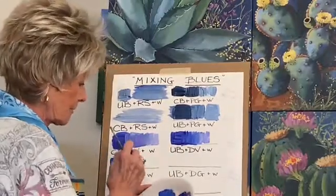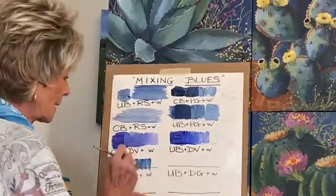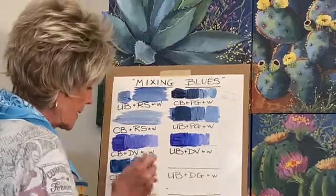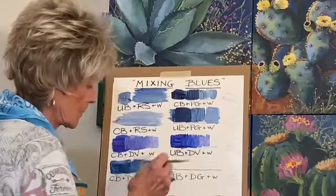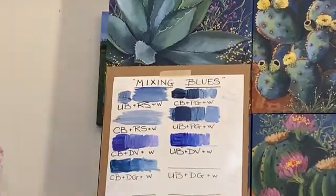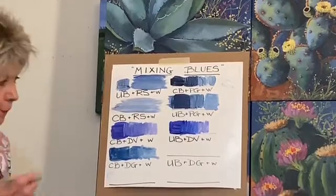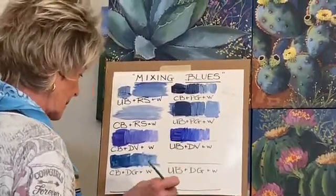So if you want a warmer blue, this would be called warmer because it's toward the warm palette of blue, you add the white to your green, which, you know, how do you make green? You use blue with yellow. So we're going toward the warmer side of the palette versus going toward the cooler side of the palette.